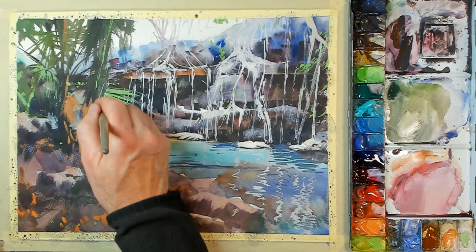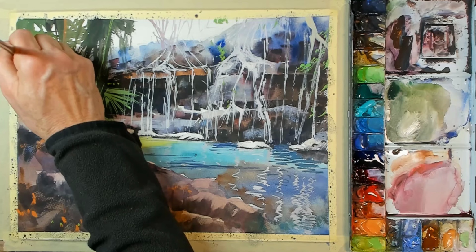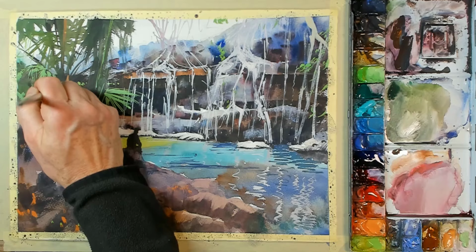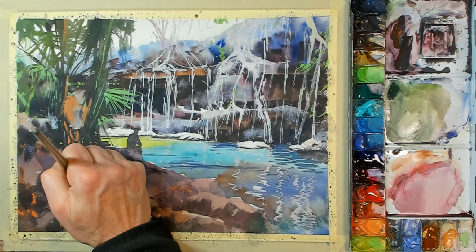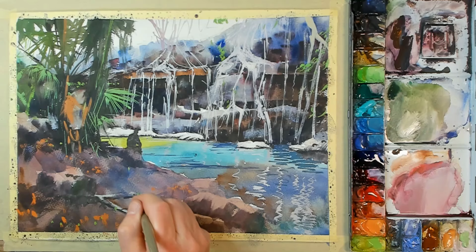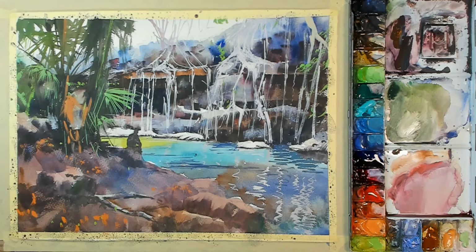Again, some lighter greens against the darker green of the actual palm tree trunk. Another little frond on that side. With a palm tree like this, sometimes the messier you make it, the more realistic it can look. If you're doing this yourself, don't go too perfect with the palm tree.